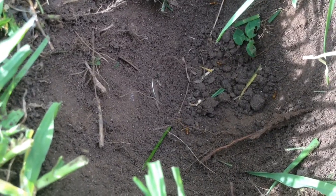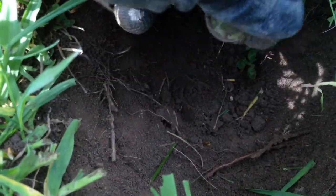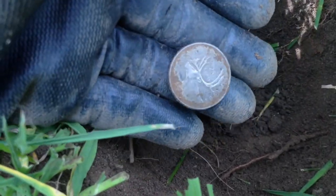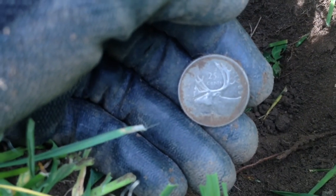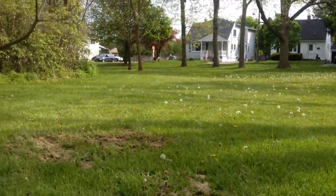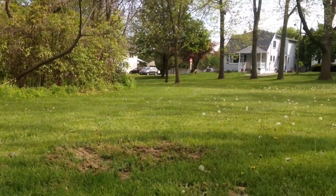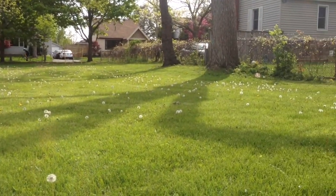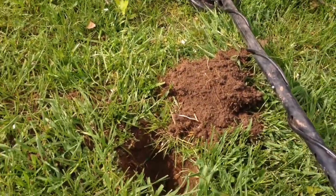Hey guys, just found another find. Not too sure what it is right now, but it's right here, so I'm going to get it out. Oh, it's a quarter. And the year is 1985. So that's not bad. Second quarter for the day. I'm just searching in this little field right here. You can see where my bag is, just over there. And just gonna be doing a little bit in here today. So I will see you guys at the next hole.